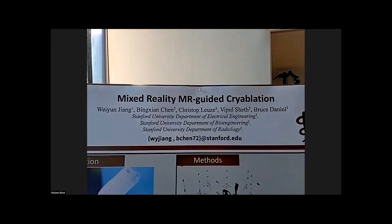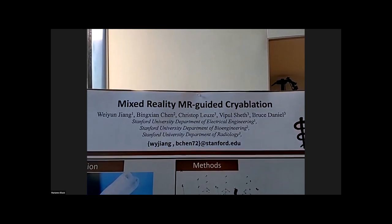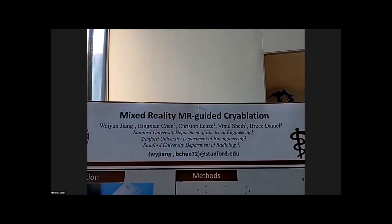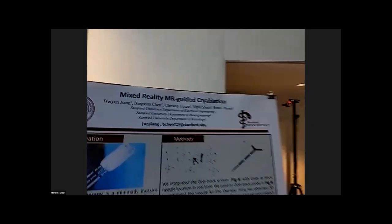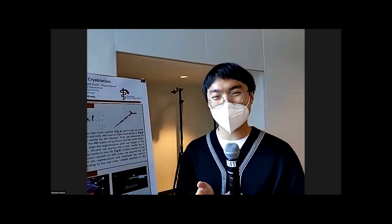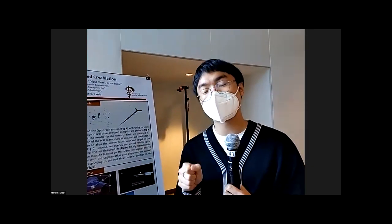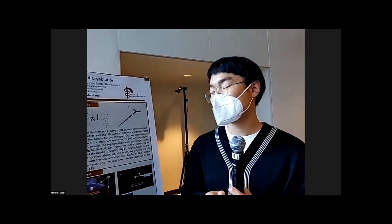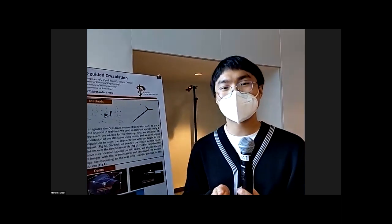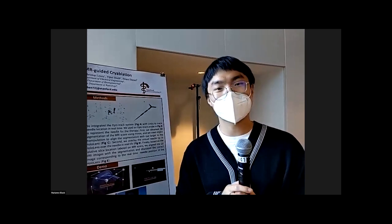So our project aims to use mixed reality technology to help with MR-guided cryoablation therapy. Cryoablation is a minimally invasive treatment that uses extremely cold needles to freeze and destroy abnormal tissue. After talking to the surgeons at Stanford Hospital, we identified a few complications that we may be able to help with using mixed reality. The first is that surgeons cannot observe the real-time position of the needle inside the patient's body during the procedure. The second is that surgeons plan for the needle placement based on 2D MR images, while the actual placement is done in 3D. So it would be great if we can display the MR scans for the surgeons during the therapy.